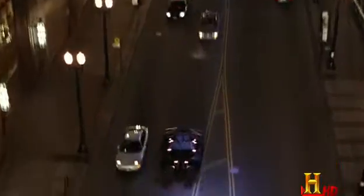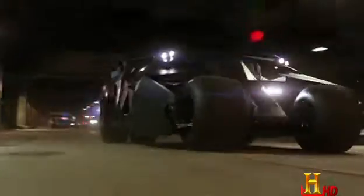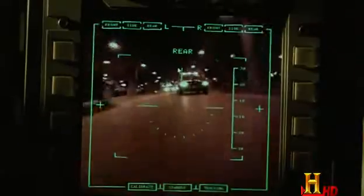Director Christopher Nolan and designer Nathan Crowley set out to create a 21st century ride. One whose practicality and power would help set the tone for the entire film. The purpose of redesigning the Batmobile, which we call the Tumbler, was to have it have capabilities that we felt a crime fighter would need to have in the modern day.